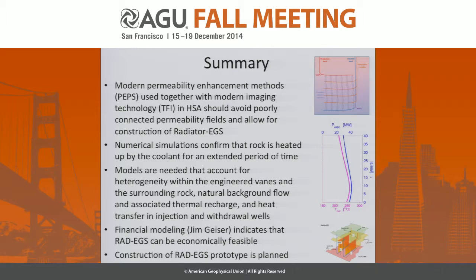Yes, please. One comment and a question. First of all, I think it's an intriguing concept. Thank you. Please don't base your financial modeling on 100% Carnot efficiency. Yes. I don't think we do that. I just did it for this graph.